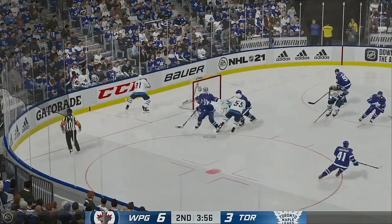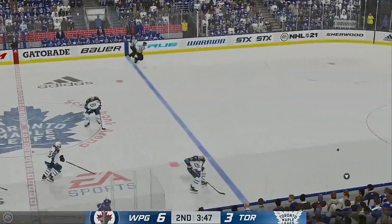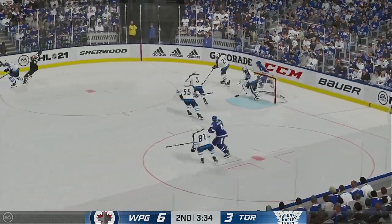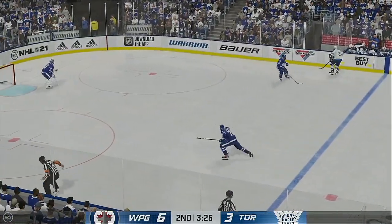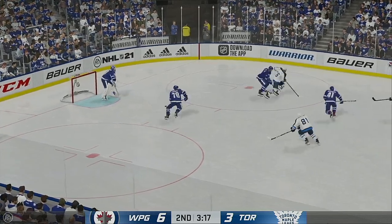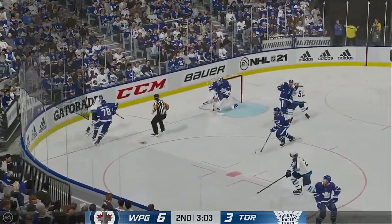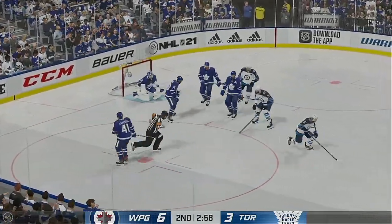Winnipeg's got it along the wall. Here he is in close. Big save. There's another stop. Really good positioning as he makes the stop from in tight. Fires it into the offensive zone. Grabbed along the boards by Forbort. Moves it on over to Wheeler. Across the line and on the attack. Winnipeg's trying to make something happen in the offensive zone. The Jets looking against the half wall. Takes a shot. Comes up with a stop.